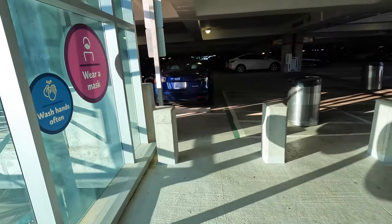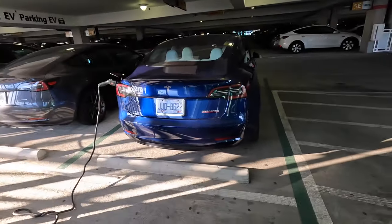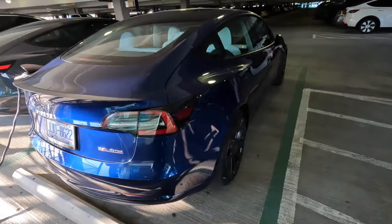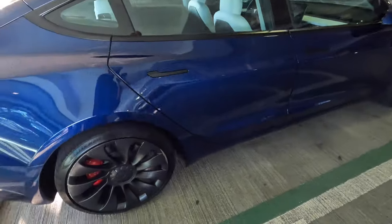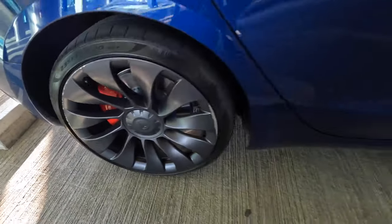Alright guys, here we go. Just got off the elevator, and there it is. There's the Tesla. So, text the host. I got pictures of the car. And then he will unlock it for me remotely. It's got some curb rash right there. Somebody curbed it.